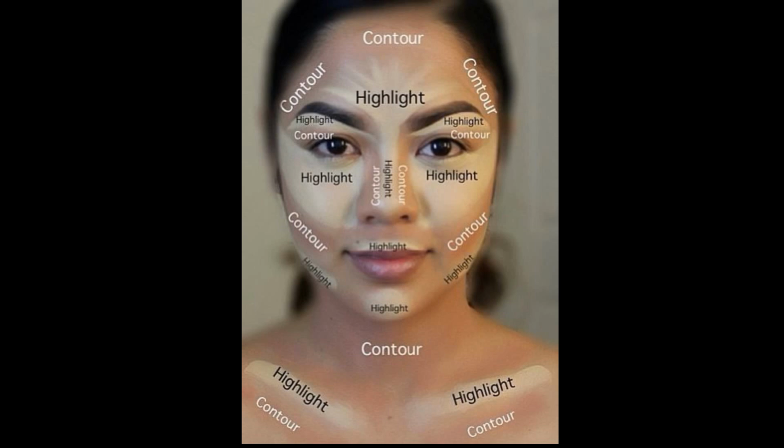Now, the reason I'm showing you this image is because if you watch a lot of contour videos, there is so much of this stuff going on. In my opinion, unless you're doing runway makeup or photography makeup or anything that has to be what I call flash proof, which means when the flash goes off, it doesn't eat through your makeup so that the presence of the contour is still there, that's where this kind of contouring comes in.